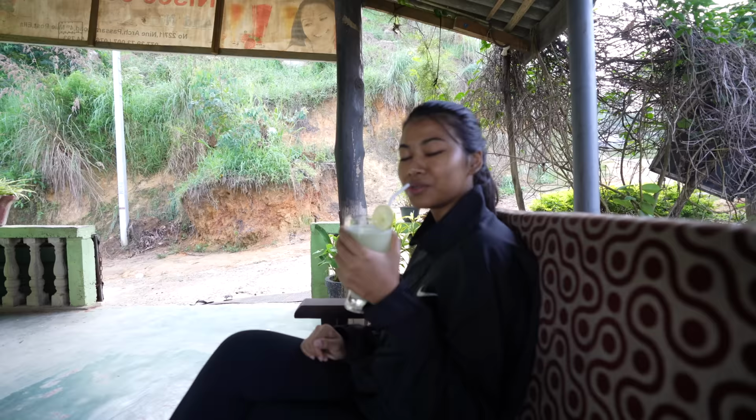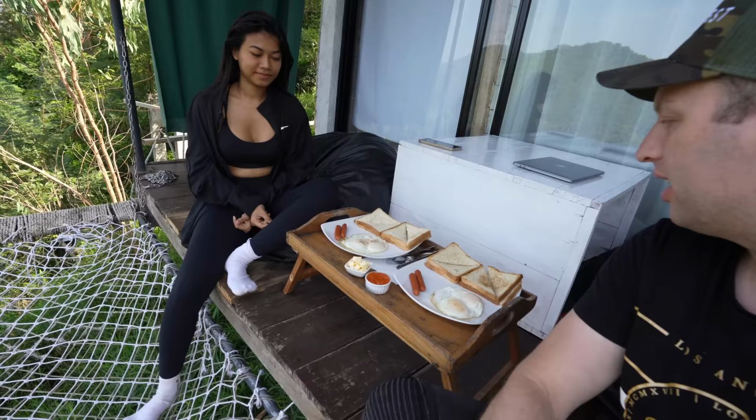We just got back to the hotel and look at this. Breakfast has arrived. And we went for the Western option today. They have the Western option as well as the Sri Lankan option, but today this is our first Western breakfast, I think, in Sri Lanka. We've been smashing the Sri Lankan breakfast, but today we're having the Western option.